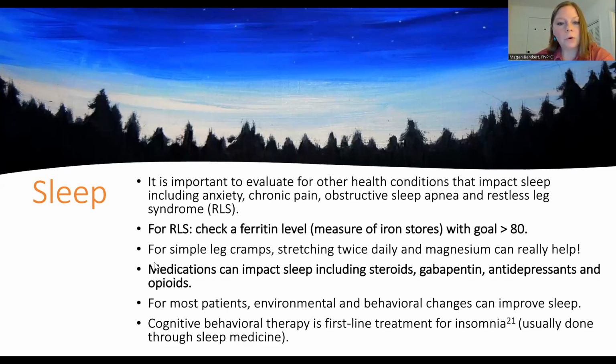And then for most patients, environmental and behavioral changes will improve sleep. So that's something we're going to talk more about on the next slide. And then for those who come to me who have chronic sleep issues like insomnia, cognitive behavioral therapy is a wonderful tool, offered usually through a sleep medicine department, where they focus on the ways that we can change thinking and behavior around sleep to help retrain the brain to have a better sleep-wake cycle.